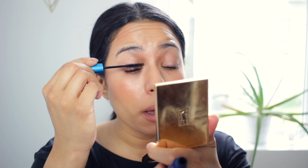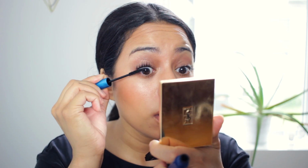And this is not really intended to be waterproof. And I initially bought this to be just a bottom lash mascara. But I find that it works amazingly on my top lashes. So I've just been using that a lot more lately. I apply just a little bit at first, just to get the volume. And then I'll go back in for length. So I'm not gonna apply anything on the bottom lash. I'm not too concerned with that.